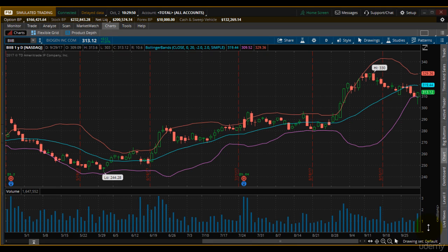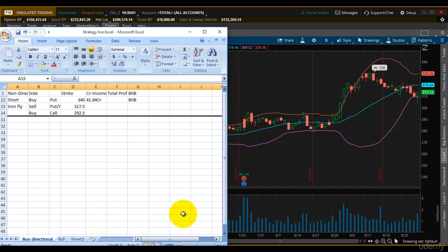Hi guys, on Friday end, our trade in BIIB, that is Biogen Inc., ended at $313.12. Now if I look at it here, our short iron fly or short iron butterfly had a net credit or net income of $41.84 for one option contract. We had traded one option contract just to show you.